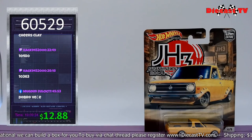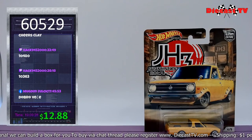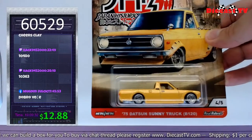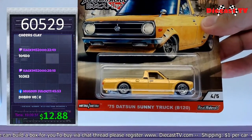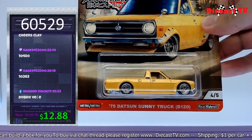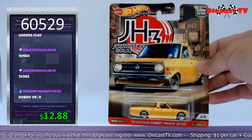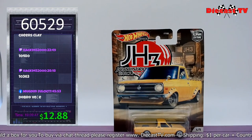Hot Wheels Premium, and right there you got the Japan Historic 3. Beautiful, beautiful 75 Datsun Sonic Truck B120 Real Rider. You want this car? Really easy. Type the number 60529. Just type the number right now, guys. 60529.